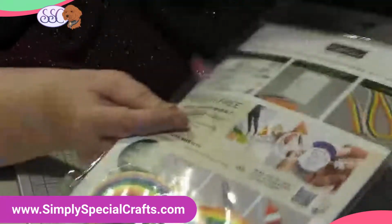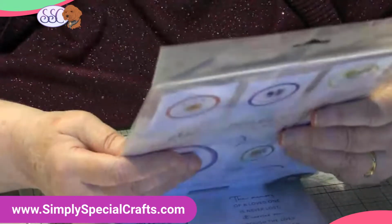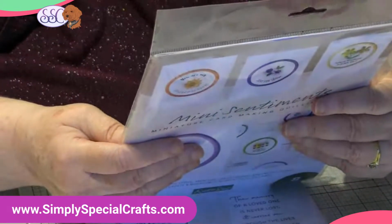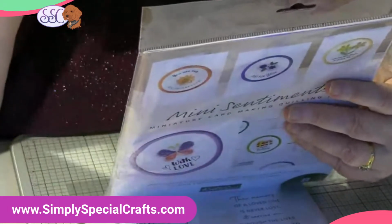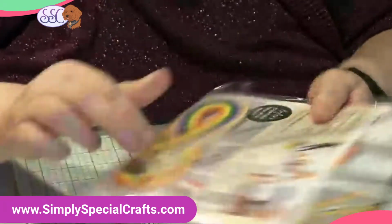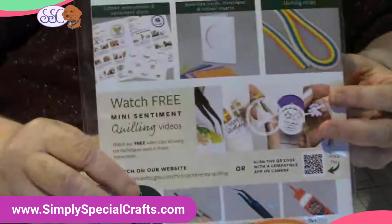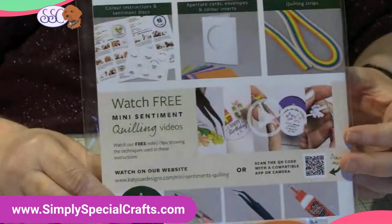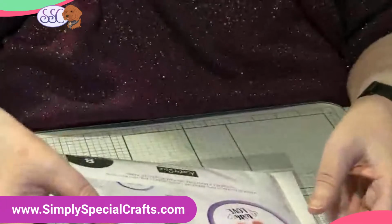See what the package says we actually get. Color instructions and sentiment discs. You get some aperture cards and envelopes with color inserts, and you get the quilling strips. Let's see over here, the aperture cards to fit those sayings into. So that's new from Katie Sue.